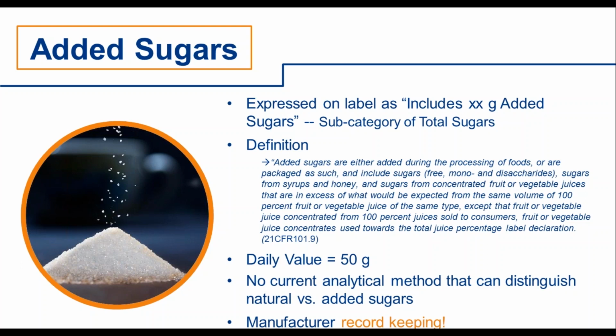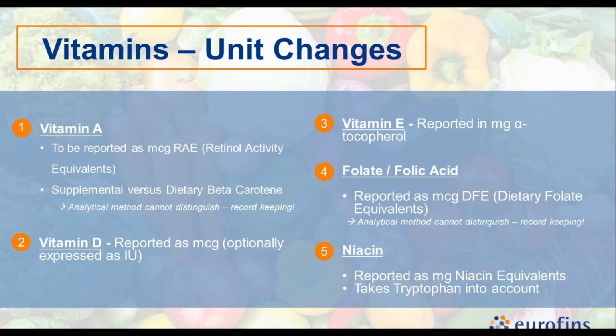Sure. So the vitamins, as far as intake goes, there hasn't really been much change as far as daily values. There were some slight changes to those types of things, but really what's changing on the new panel from what we've seen in the past is the way that the vitamins are reported as far as the unit changes go. Previously, vitamin D, for instance, was reported in international units, or IUs, and this is now going to be reported as micrograms.